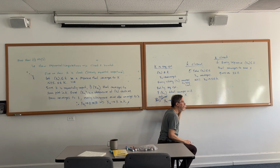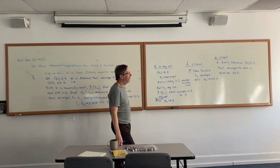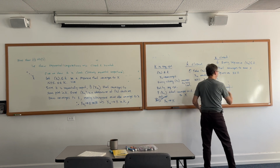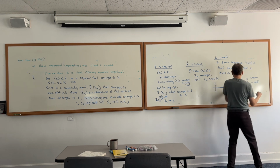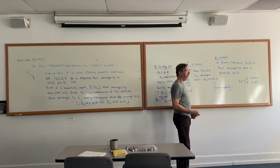You see? Yeah. So then sequential compactness, does that mean that sequences in the set need to be convergent? Would they? No. So for example, here's 0 to 1, right? I'm going to pick a sequence in here where x sub n is a quarter when n is even, and it's equal to 3/4 when n is odd. There's a sequence that lives in here, right? Just bounces back and forth. Does that converge? No.